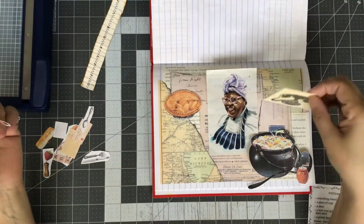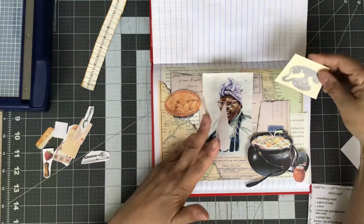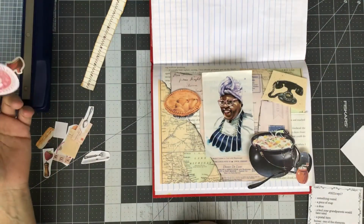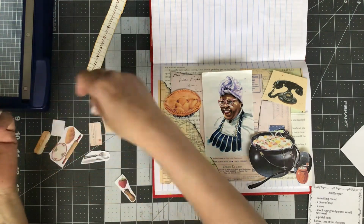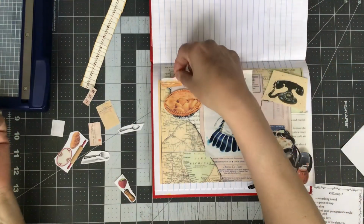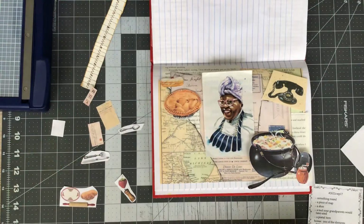I got a phone here. Maybe she's running her business and her phone is ringing off the hook. So she's got her phone there. And then just some other kitchen gadgets. I've got silverware. I've got a little baked good there. I've got some bread. So let's see. Okay. What are we gonna do here?